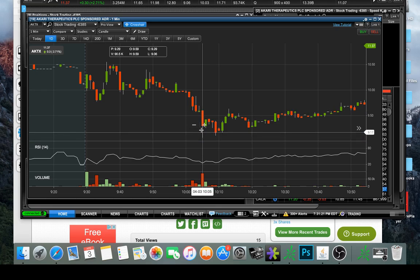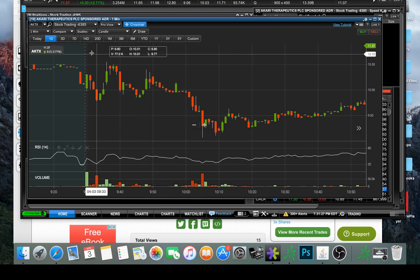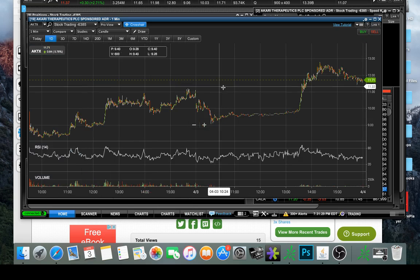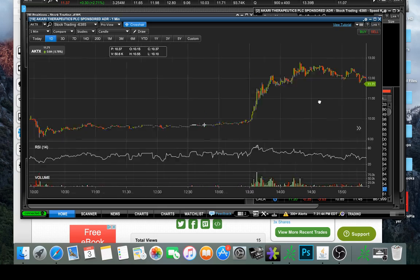My original thesis was this thing was to cover at 9.20, and the reason why is because if you look at prior support and resistance, you will notice that this thing had support right here in the low nines. A lot of support in the low nines, so that's where I was looking to cover, and that would have been a real good trade. But I'm not perfect, and I missed it.